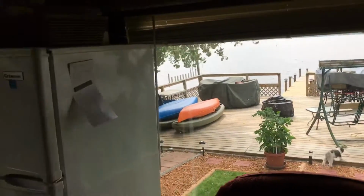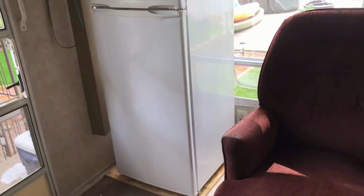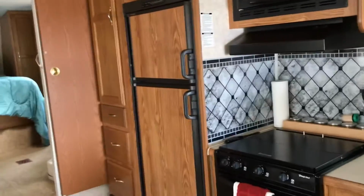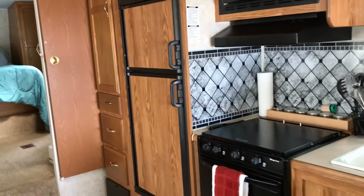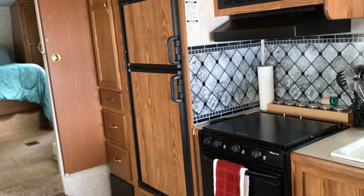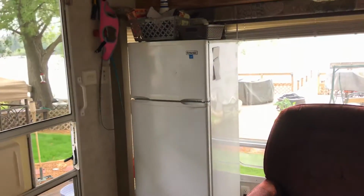But as you can see, there is a big refrigerator in here. This is the second refrigerator, because the one that comes with the camper is just not big enough, especially for a family of four. There's not enough room for all the food. So we got this larger refrigerator and it fits there perfectly.